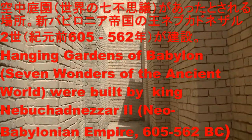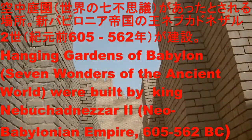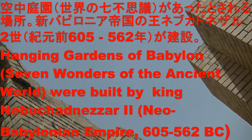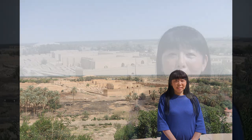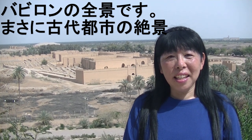This might be the place where a hanging garden was situated, but there's no evidence to prove this. So the hanging garden may be located just above here. This is the entire view of Babylon City in Iraq.